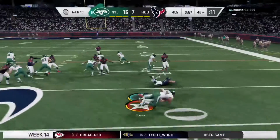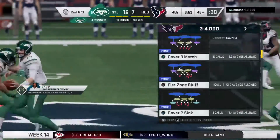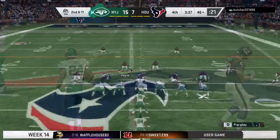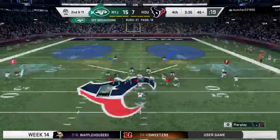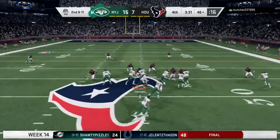On first down, Connor. And I think this defense knew what was coming as he is smothered behind the line. It's a loss of a yard there, and it's 2nd down. Brings up 2nd and 11 at the Texans' 46-yard line.